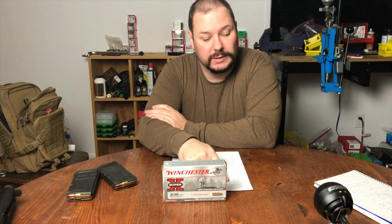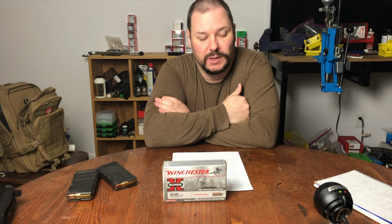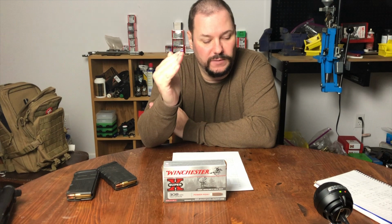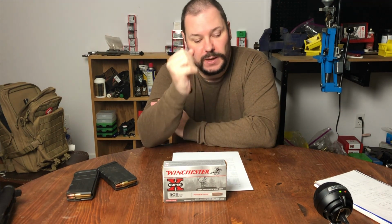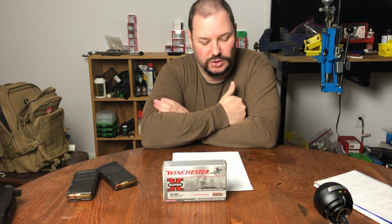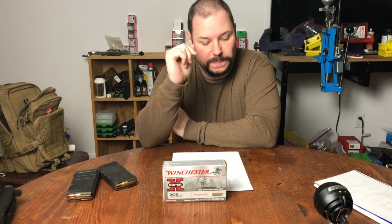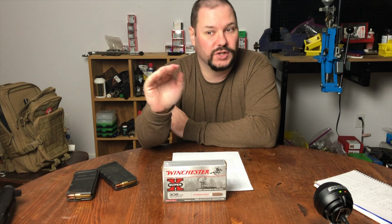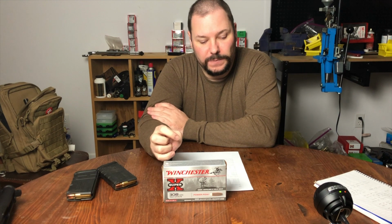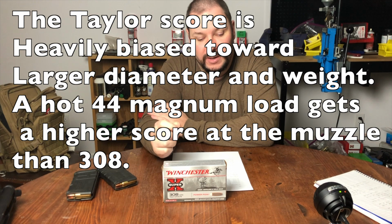So, at the muzzle, you have 2,600, a little faster than that, but 2,600 feet per second, with 2,500, a little under that, but 2,500 foot-pounds of energy. Now that gives 61 as a momentum score. I don't know what units they're using, but I assume it's consistent for all of these, so forget it. I didn't bother looking. And a Taylor knockdown score, which is kind of an arbitrary math system that Taylor used for determining the appropriate round for different large game, of 18.